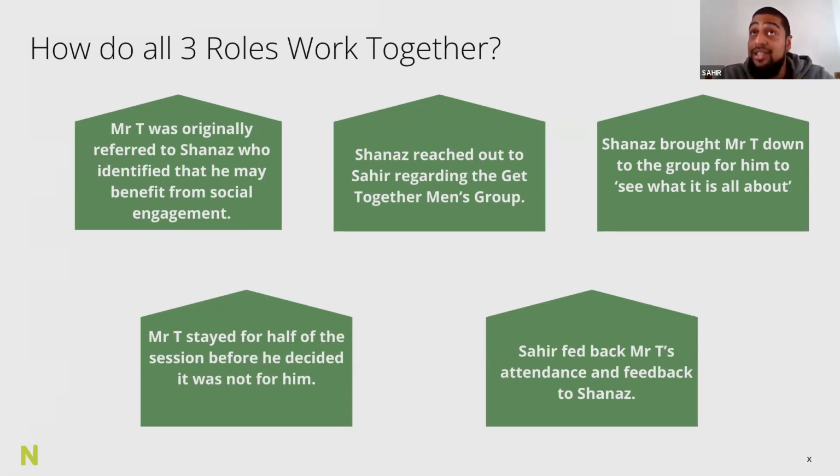Shanaz then reached out to me regarding the Get Together men's group, and she explained a little bit about the group to him, and she actually brought him down to the group, because he needed a bit of extra support finding where it was. Once he attended, we welcomed him with open arms and made him feel very comfortable. He stayed for half of the session, but he later decided that it wasn't for him, and that was absolutely fine. I think we were all happy with the fact that he tried something new.